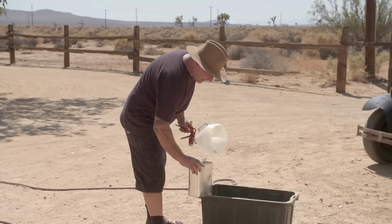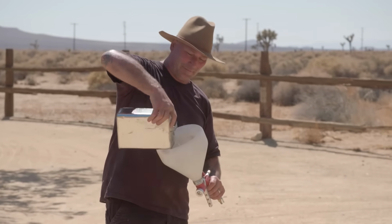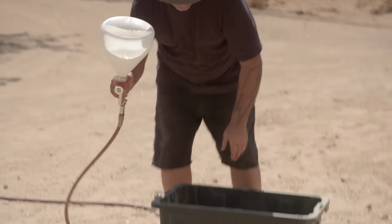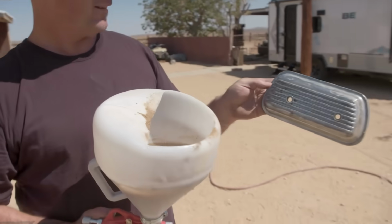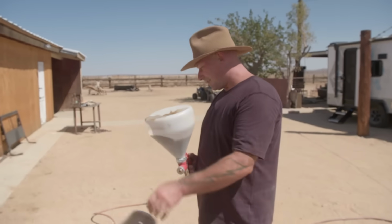Probably the rarest thing in the desert, the old H2O. And add some air to the equation. And add a little mud to the equation. You might be wondering where I got this super cool scoop. The Volkswagen valve cover. A little bit in every project.